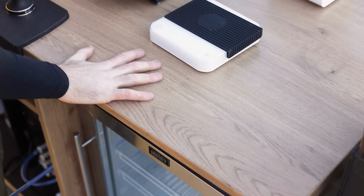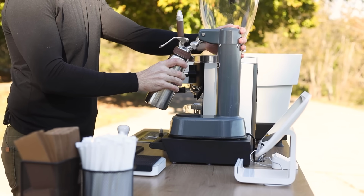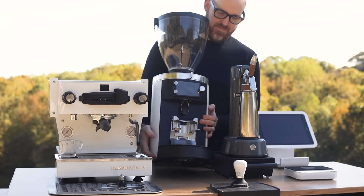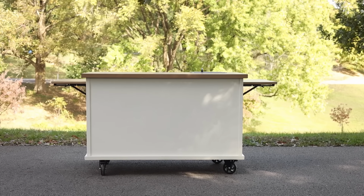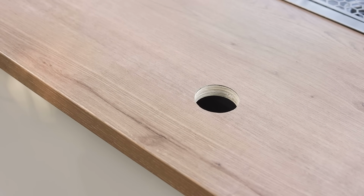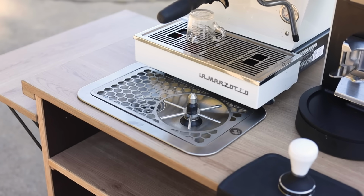The countertop is made from a thick Formica laminate, which also offers excellent scratch and dent resistance, as well as high water resistance, and supports up to 350 pounds, or really as much equipment as you can fit up here. The coffee cart comes standard without any holes cut in the countertop for water, power, knock chutes, or rinsers, but upon request and for an additional fee, the countertop can be ordered with pre-cut holes according to your specs.